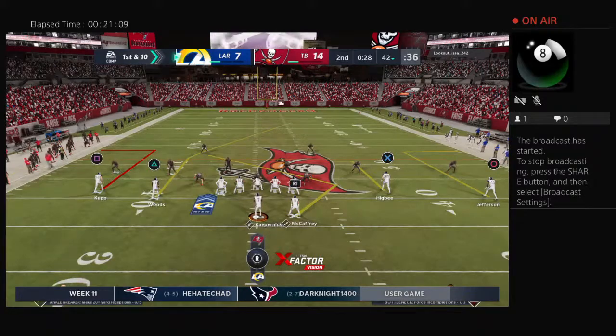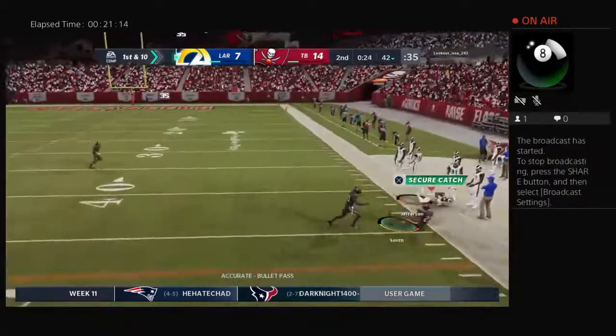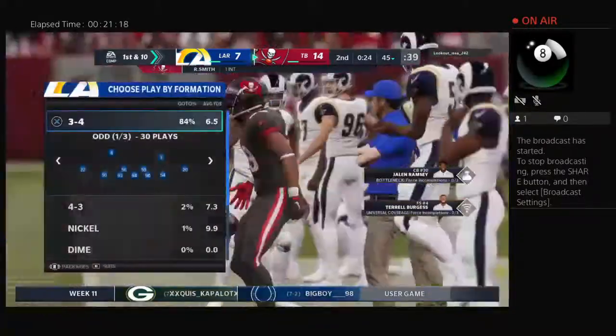Can he make a play? Can he get into someone that we're going to trust to take care of the ball? If that's the case. And he fires one that's intercepted. Picked off at the 45.